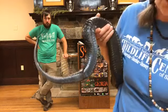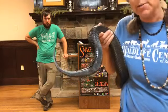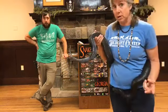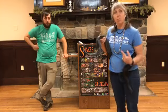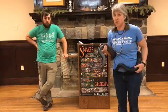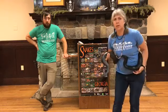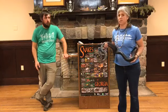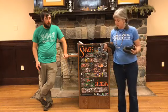If they split in two, think of the word non-venomous: two scales down the tail, two words, non-venomous. Venomous has one scale all the way down the tail, all the way to the tip of the tail. That's a safe way because you're not looking in someone's face. You're not getting down close. You're giving yourself distance.